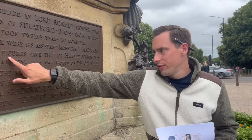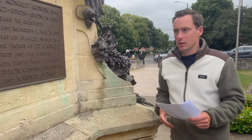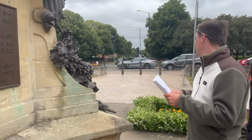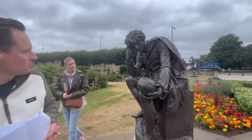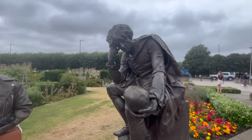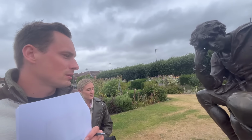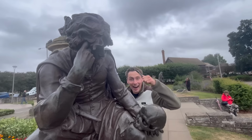Who made all the figures save that of Hamlet, yes. Which was entrusted to Monsieur, so he didn't make Hamlet. Grow a Marley. So all of these things were made by him apart from Hamlet. It's so sad. What's the Hamlet quote, Alex? To be or not to be? That is the question.